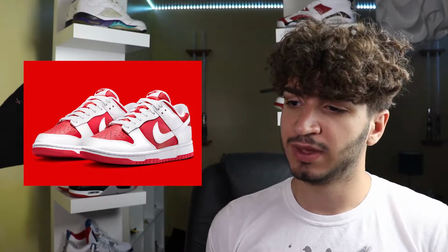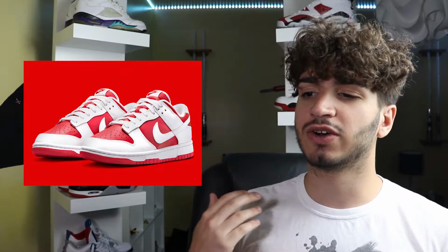So anyways, the Nike University Red, we have white on the outer layers and then red on the inner layers of this sneaker. Red on the sole. Looks like it's going to be styled in that classic Nike Dunk leather. These sneakers are going to release on September 16th with the retail price of $100.